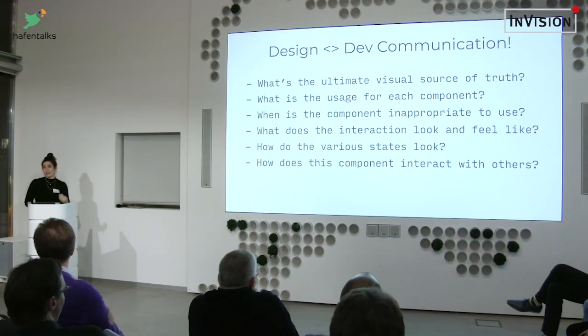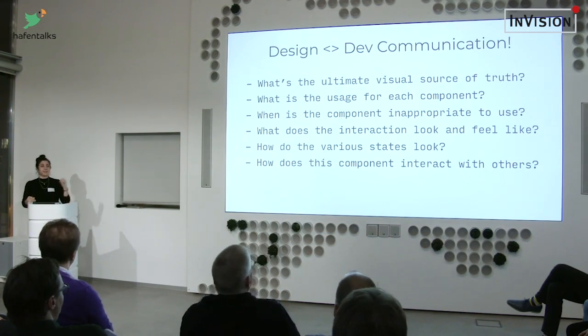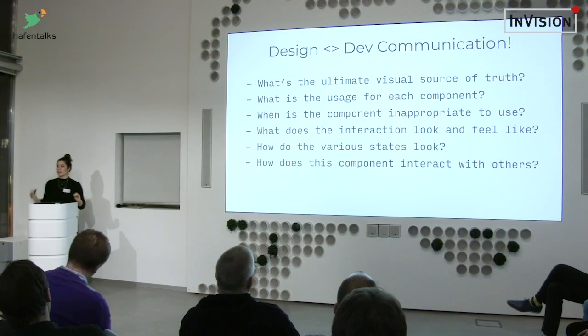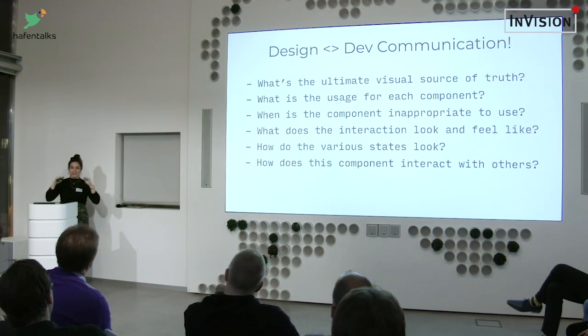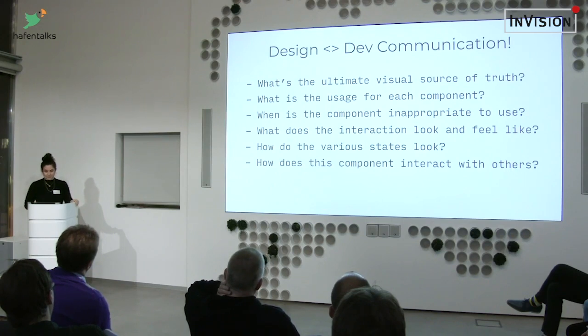And I really like pair designing. I love sitting down with a designer and just going through it. Because if you don't do that, the developer is going to go off and do something and the designer is going to have opinions. But if you sit down together and just do it together from the start, then you're going to have a smoother experience than going back and forth.